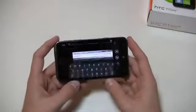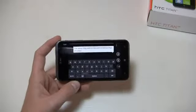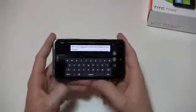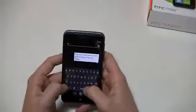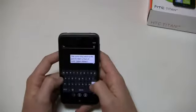That said, if you have just giant hands and you're not used to having anything other than a physical QWERTY keyboard, this may be the device for you, because with 4.7 inches you got a lot of real estate to use it in landscape mode, and heck, even in portrait mode as well. So something to keep in mind. So let's just do some random typing here.